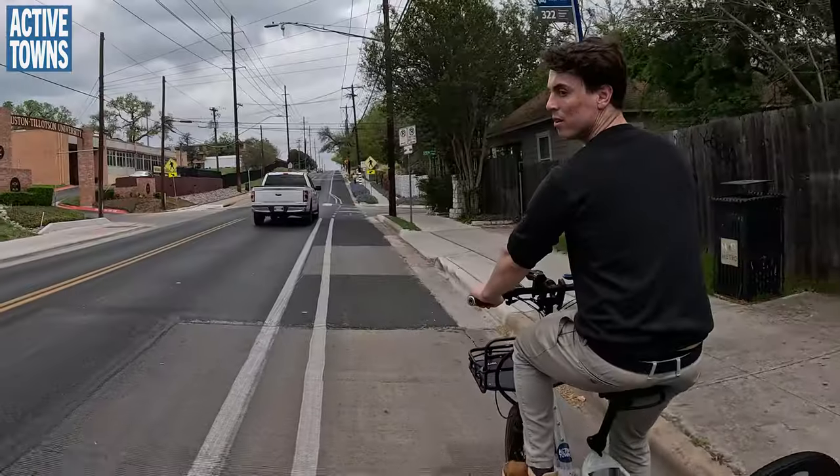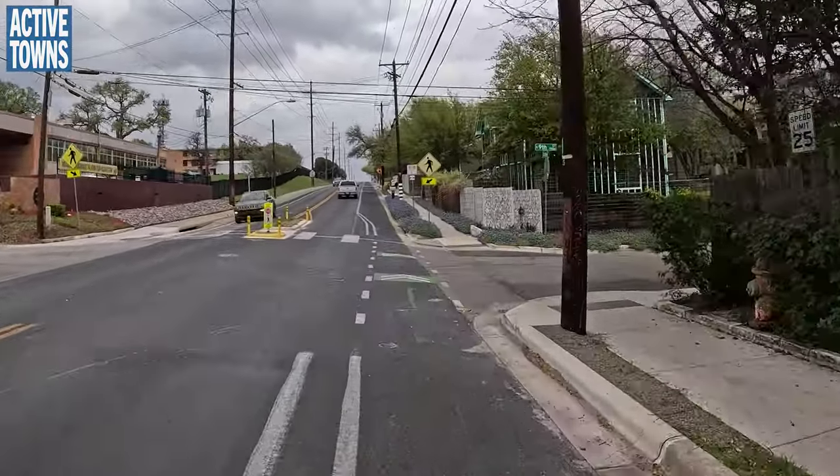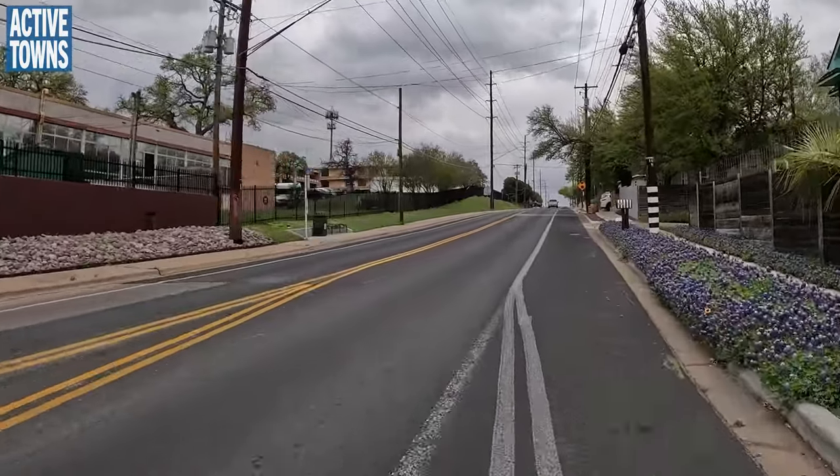Yeah, all right, let's go. In fact, here we can see the old treatment. So now we're back to just the painted bike lane on each side and gutter lane, and then the old sidewalk on the other side there.